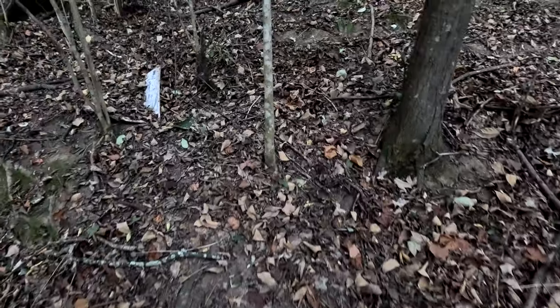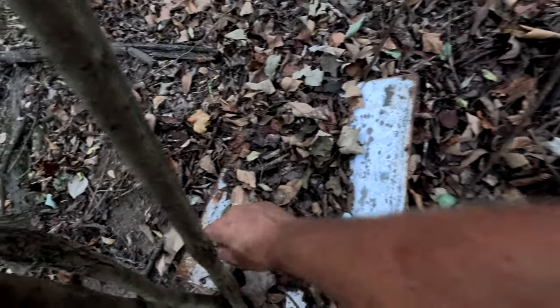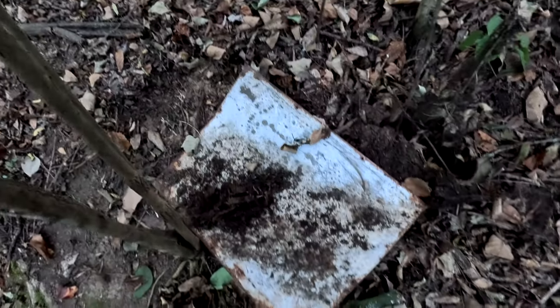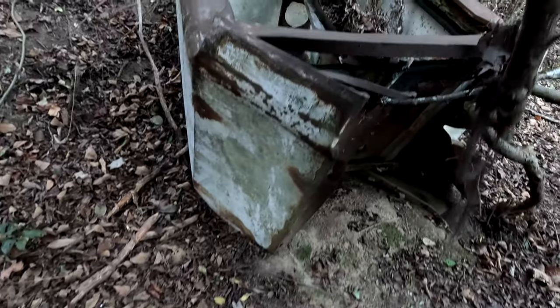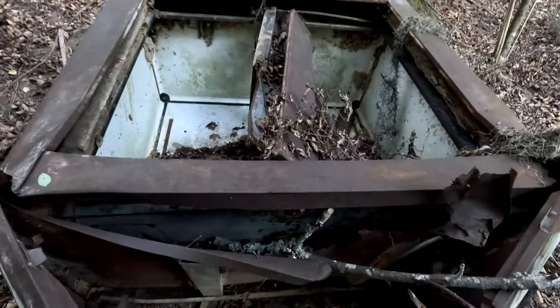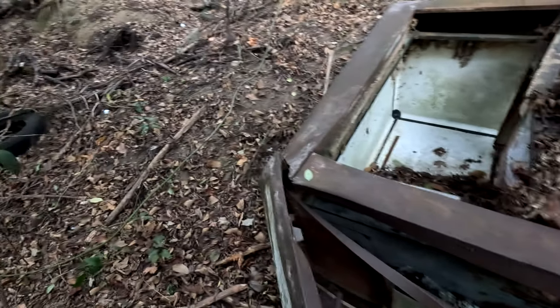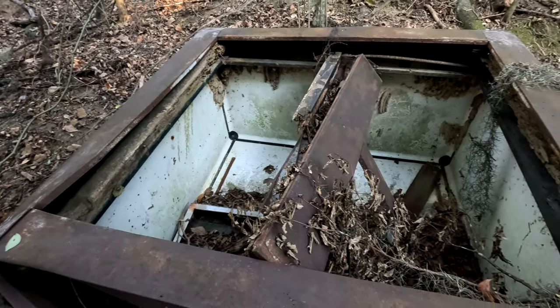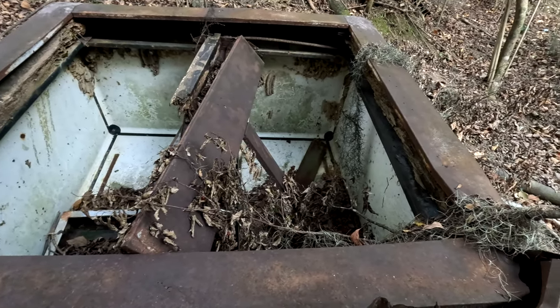Let's look at this freezer though. Is this an old sign? Ooh. We don't want to do that. There might be a copper-headed rattle moccasin hiding under it. Nope, not a sign. Holy smokes, there's two more golf balls. Anyway, probably a part of this old freezer here.